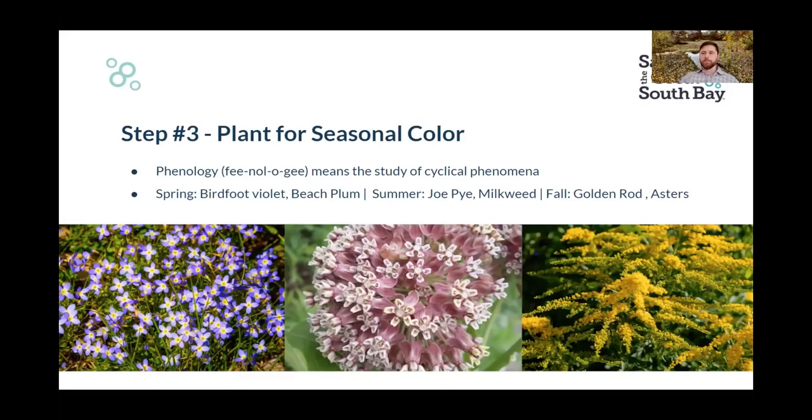So pick plants so that you have things going in the spring, and then in the summer, and then in the fall. Spring plants are things like birdfoot violet and other native violets. They're one of the first and critical species that start to pop in the spring when it starts getting warm, and bees and pollinators are starting to fly around. And beach plum, you saw how productive it is. It's also so beautiful in the spring. It pops these white flowers, and then you get to make jam from it later in the year. One of my favorites.